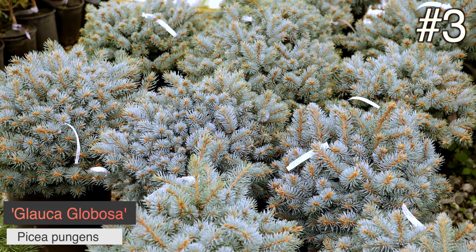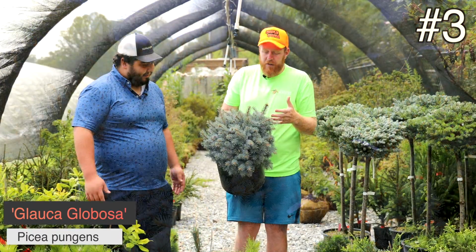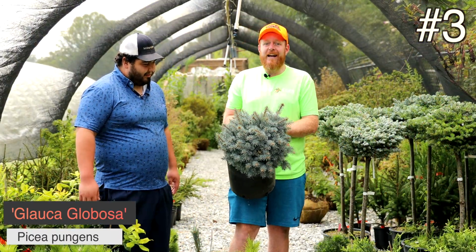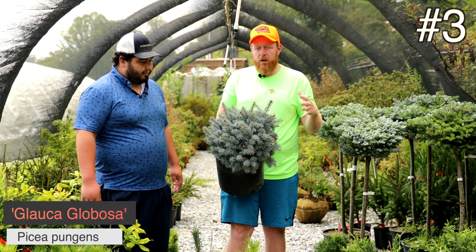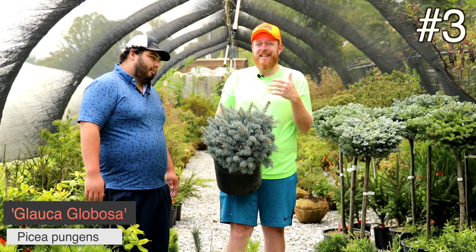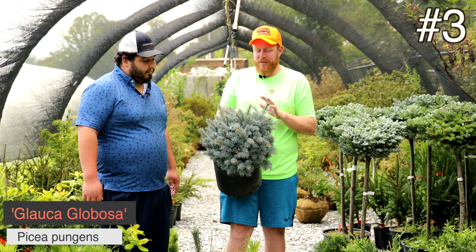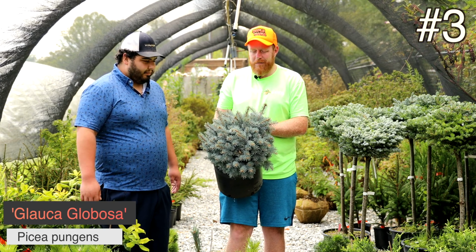And again, playing with that color in the landscape, there's not many plants you can put out there that can give you this powder-like blue color. The thing I like about Glauca Globosa is this is a dense, small, compact Colorado blue spruce. It fits in a lot of people's gardens. It's easy to use because of that. The utility is off the charts because it fits in those smaller spaces, and the color contrast is amazing.